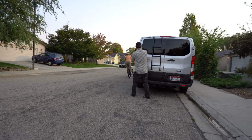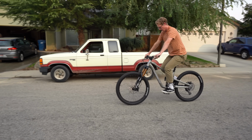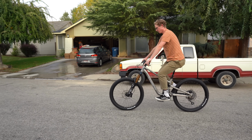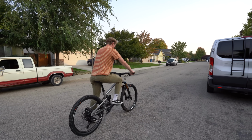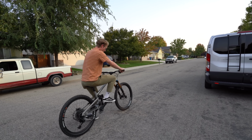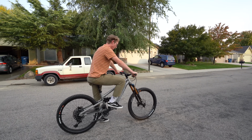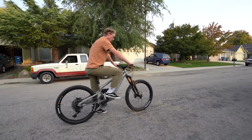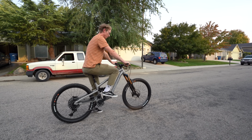Feels pretty comfy, actually, for my height and everything. The cockpit area, my body triangle feels pretty good. This thing feels super comfy. I don't know how eager I am to pedal it all day, but say you're doing a shuttle that had 1,000 feet of climbing, it'd be pretty rad.